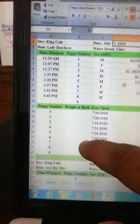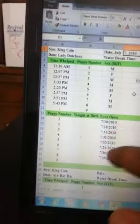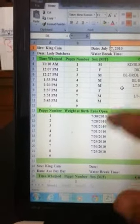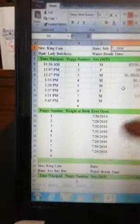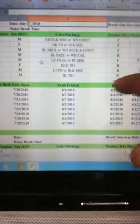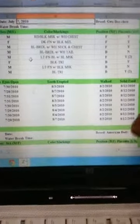We take it down here. We got the birth weight, which I lost and couldn't get back when my computer went down. I had hard copies of everything else. The eyes open, teeth erupted, the walk, first time they walked, and when they moved on to solid food.